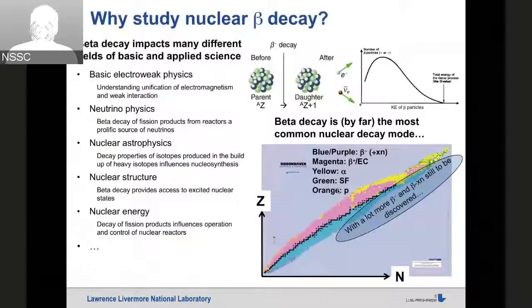So I find beta decay extremely interesting. I have a slide here that goes over some of the basics. There's a little cartoon that shows a very basic explanation of what beta decay is. Beta minus decay, for example, is when a neutron within a nucleus transforms into a proton and, in the process, emits a beta particle, a beta minus particle, and an antineutrino. A beta minus particle is just an electron, but we call it a beta particle to identify that it came from the nucleus.